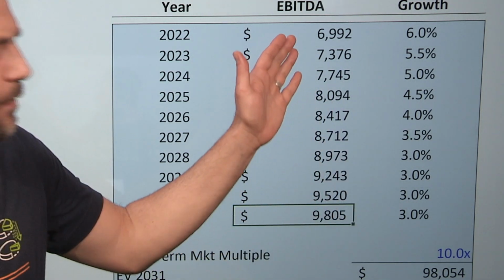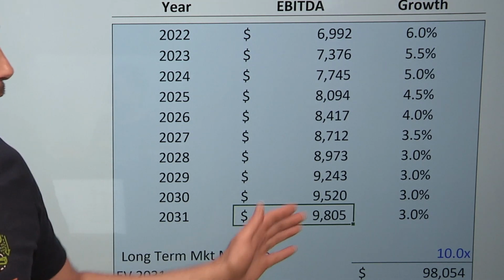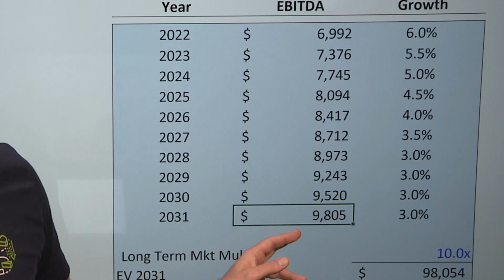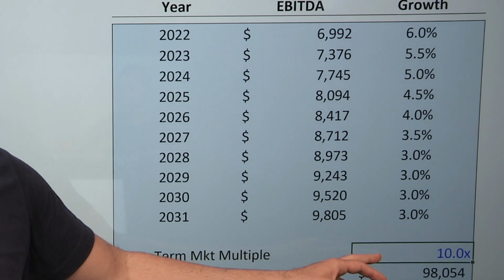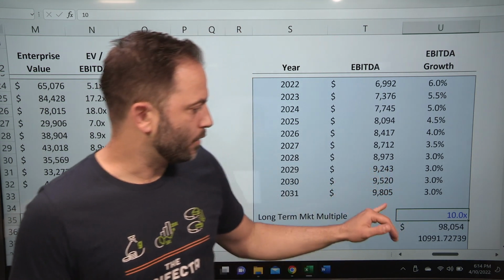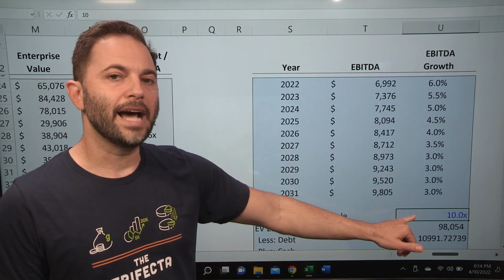I think this business is going to grow mildly. It could go up, it could go down. Basically, they need to hit $10 billion out a decade from now. And I gave a 10 times multiple to that because I think 7 is way, way too cheap for a business this size. So you got 10 times that. That's the last piece of the trifecta.